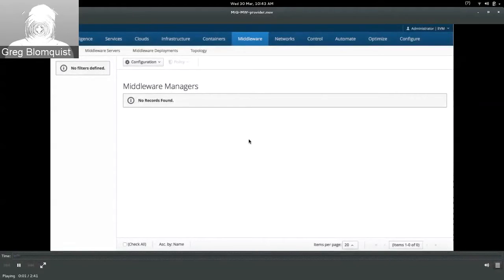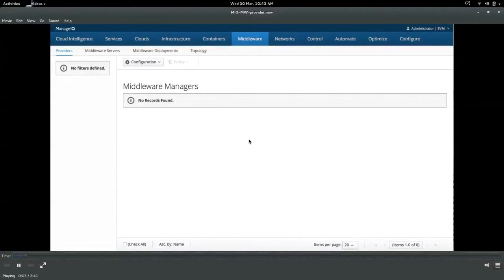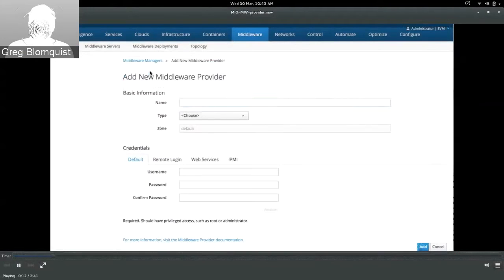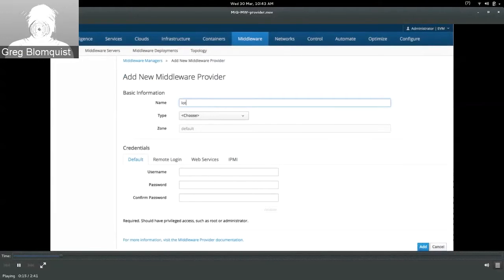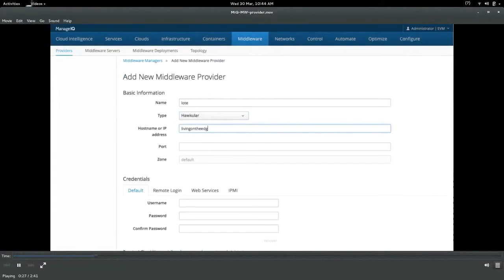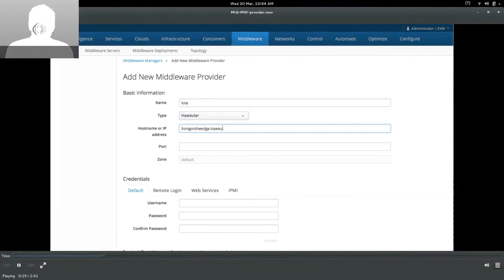Now a new middleware provider in ManageIQ that got added in Sprint 37, and I'll show you how that works. As with the other providers, you can just add a new provider here. Call this Lottie, living on the edge. It's a Hawkular server. Host name is living on the edge Hawkular.org. Port 80, username Judo.